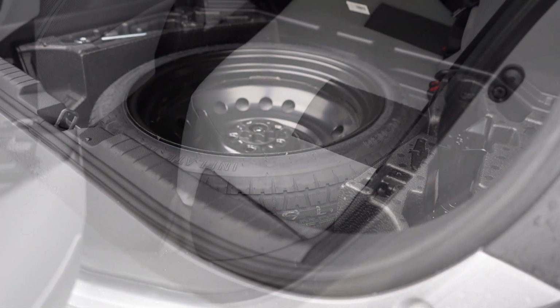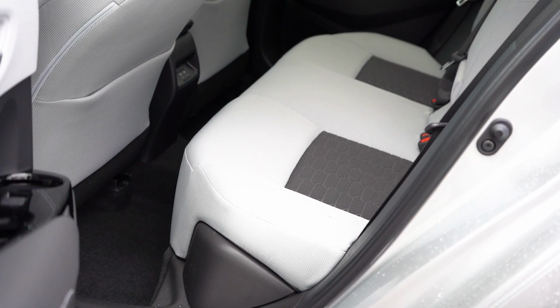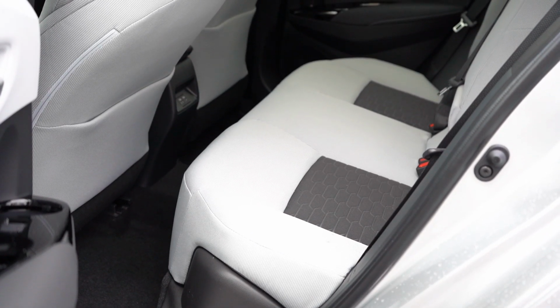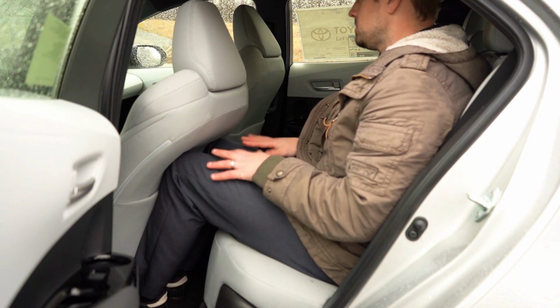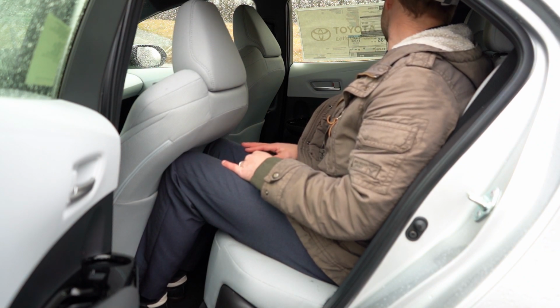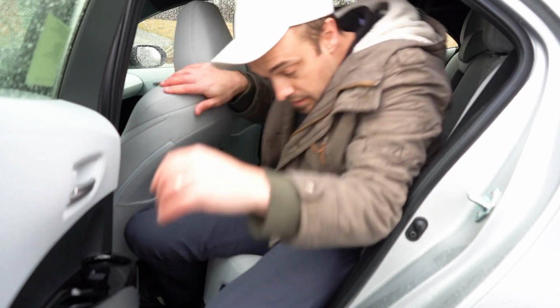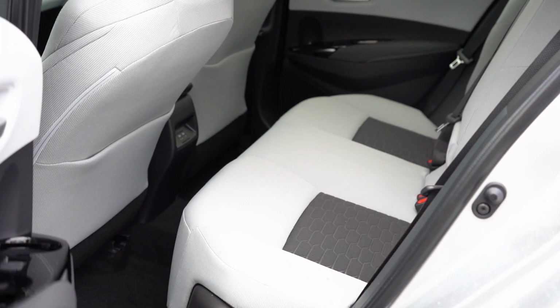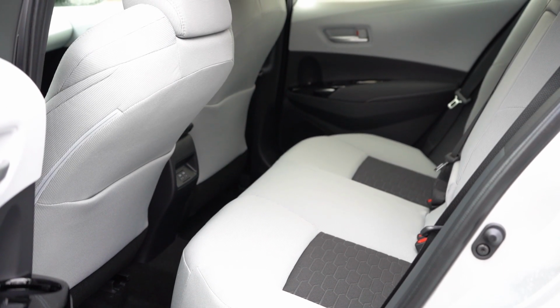But then making our way up to the rear legroom, that is going to come in at 29.9 inches, so slightly more than my old Ford Mustang GT. For reference, I'm an even 6 feet tall. This is how much space I have back there. Now, it is a little bit snug, but on the plus side, it isn't solid plastic on the back portion of those front seats. There is a little bit of give, so if you are a little bit taller, your knees can sink into the front seats a little bit. That gives you a little bit more room.